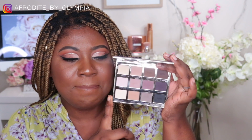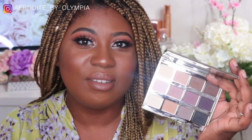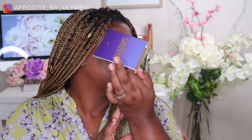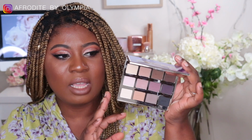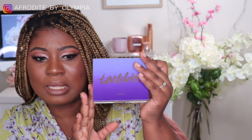I have made attempts to use this and I've just been halfway through like, you know, this is not, no. It's all matte. Still smells like vanilla. I've had it for a couple of years now, almost 3 years, and it's still kind of going strong, but yeah, this is my least used eyeshadow palette. Sorry, Tarte, not sorry.